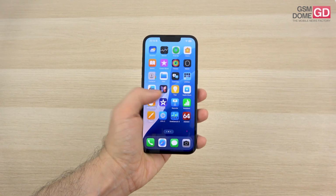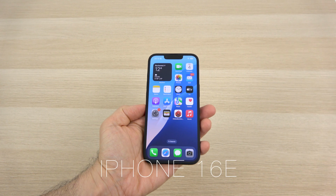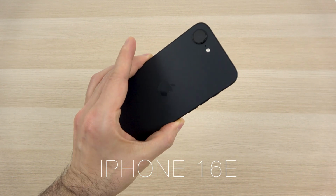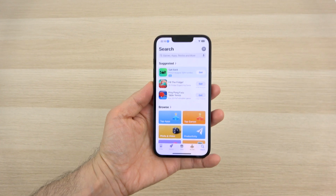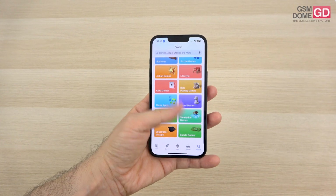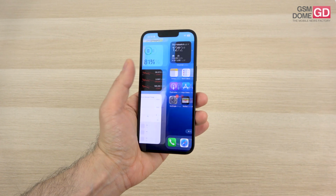The successor of the iPhone SE 2022. So we're dealing with a phone which is priced at around $599 to get it started. It has the same Apple A18 processor as the iPhone 16 minus one GPU core. It even has access to Apple Intelligence, believe it or not, and I have here the proof.